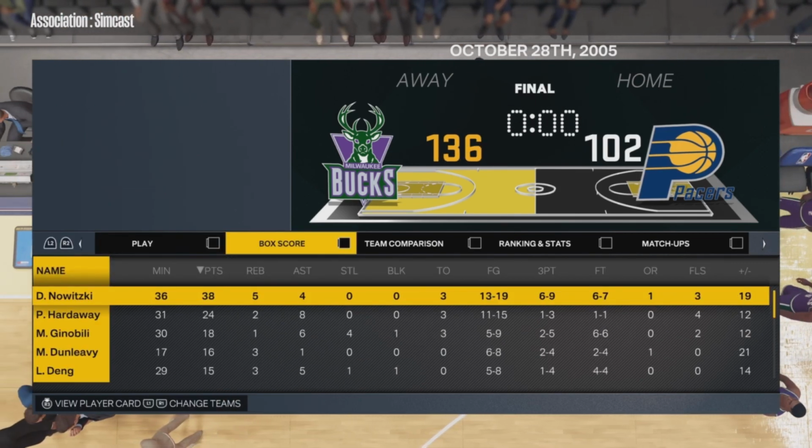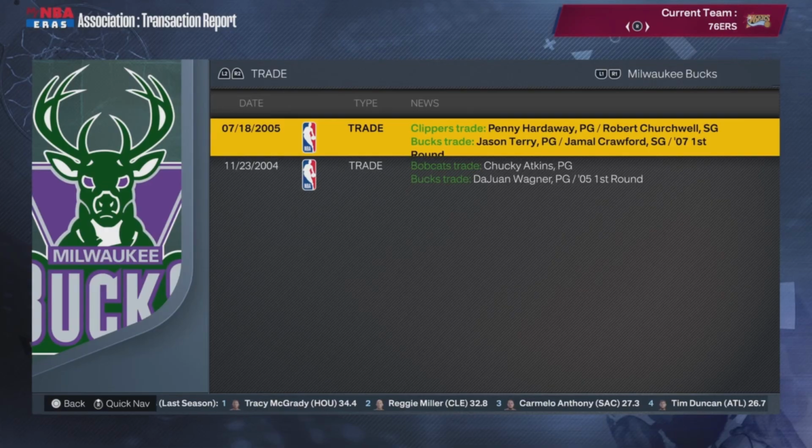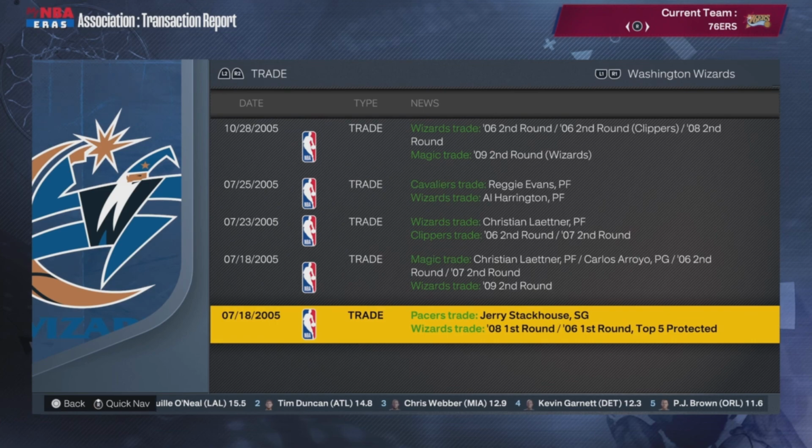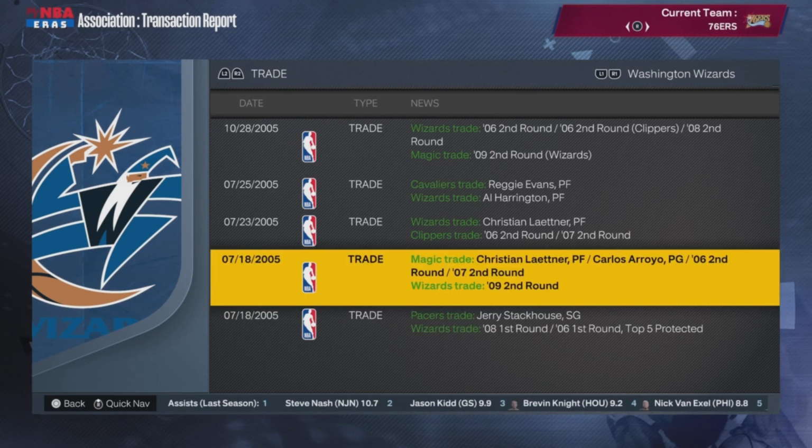We're going to be seeing a lot more Bucks in the next episode, 136, 102. You can see that's the trade. Churchwell and Penny Hardaway to the Bucks with Jason Terry and Jamal Crawford. The Wizards, meanwhile, traded for Jerry Stackhouse. A couple first-round picks were involved.